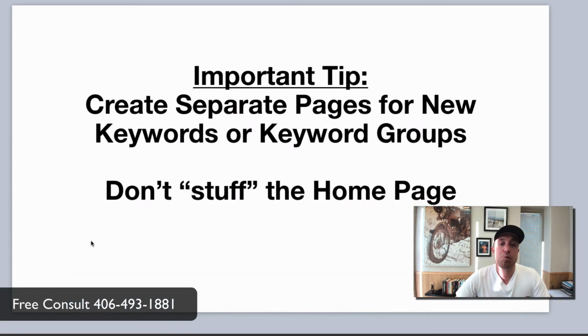All right. Important tip. Now, here's a big mistake that most people make, is they try to cram all the different keywords they want to rank for, their search terms, they'll want to rank for 10 different things. So they'll put it all into the home page title tag. Don't do that. Make a separate page for each service you want to rank for.